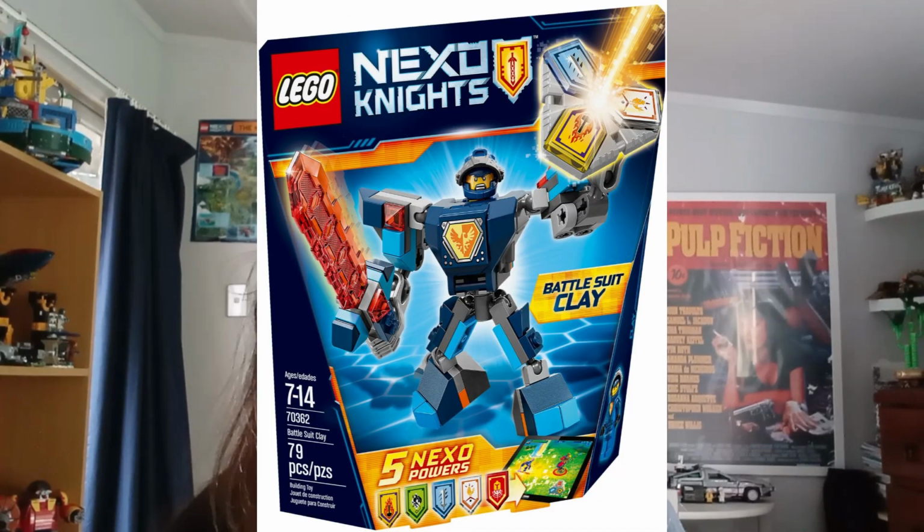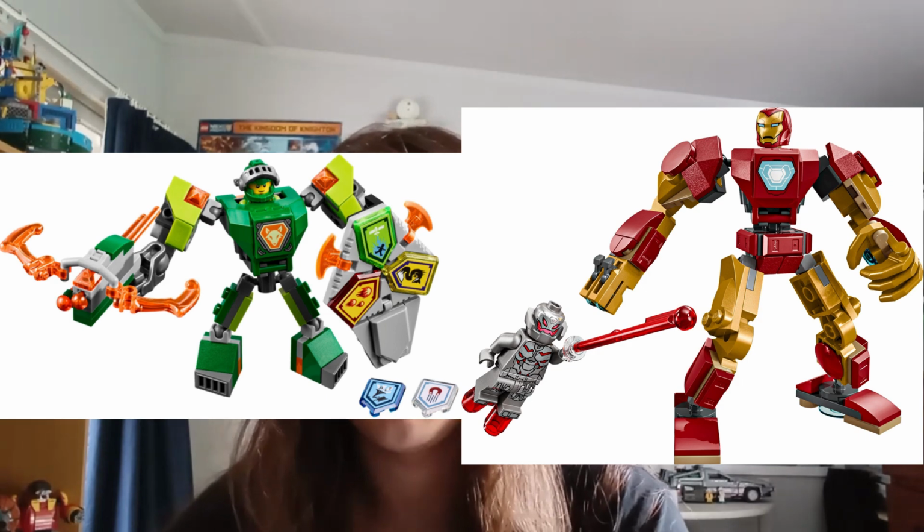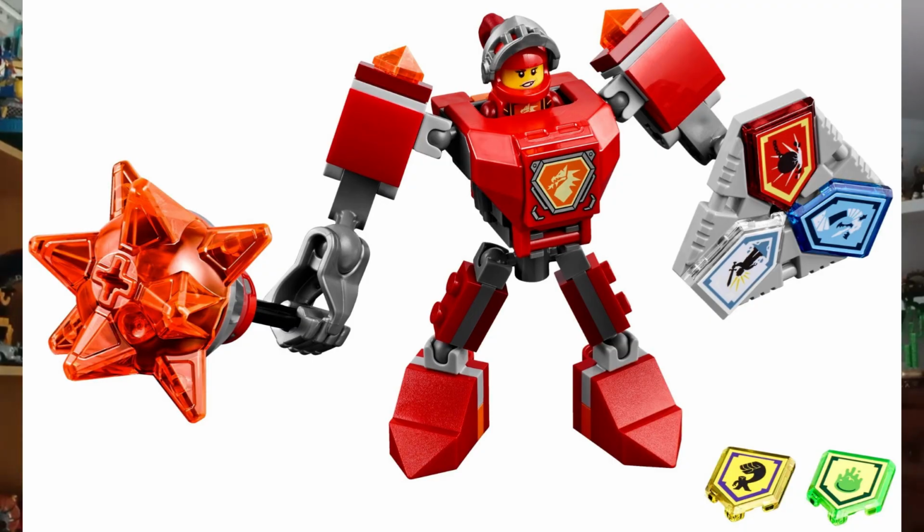These were basically just mechs. That's it. They're actually really similar to the modern Marvel mechs, but slightly less repetitive, I guess. I don't know, they just had their own unique style, in my opinion, with the oversized hands and the shields that can hold 3 Nexo powers at once that you can use to combine powers or whatever. Now, like the Ultimate sets, I did actually get all of them, but I don't have my Clay minifigure's legs anymore, so let's see what I got.